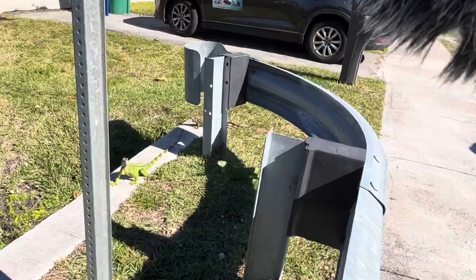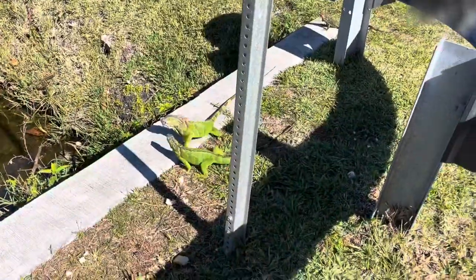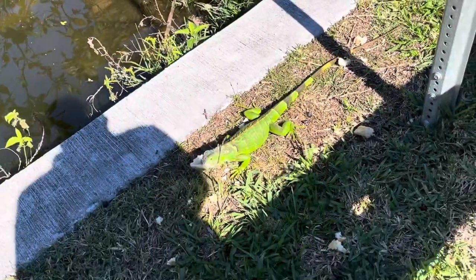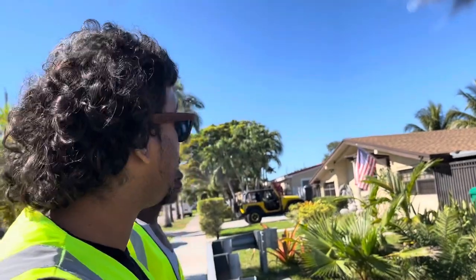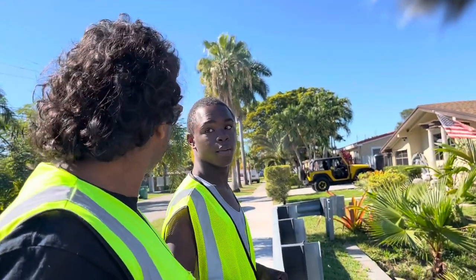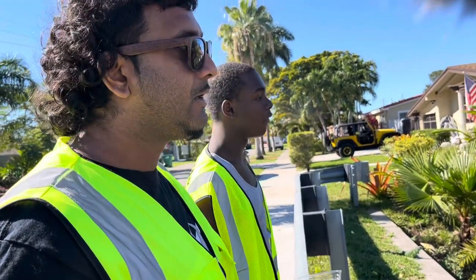The whole forest is just moving right now with light. Look at these. They're fighting. Oh my gosh. It's okay, buddy. This is exactly what we want. We want to lure as many of them out as possible, and then we can use the catch pole and put them in the bag. Show them who the boss is and the real alphas are.